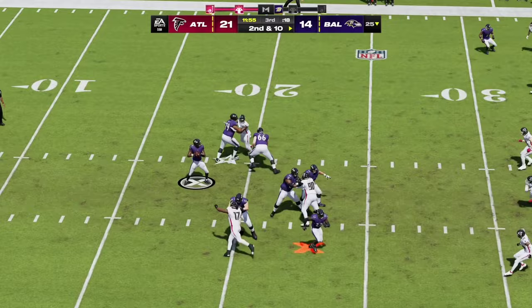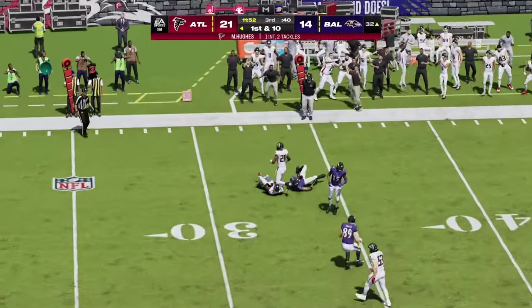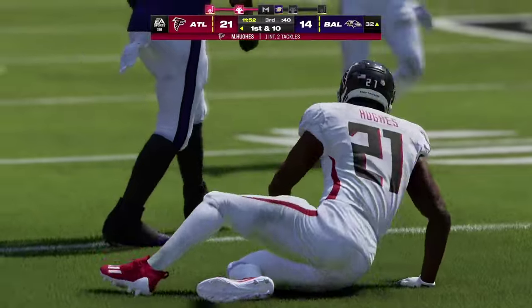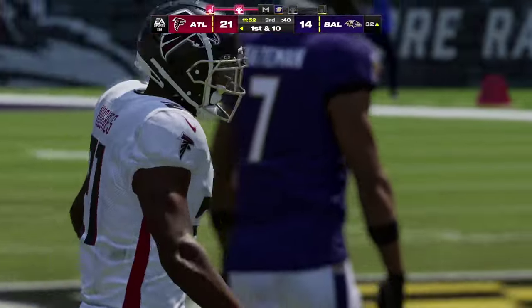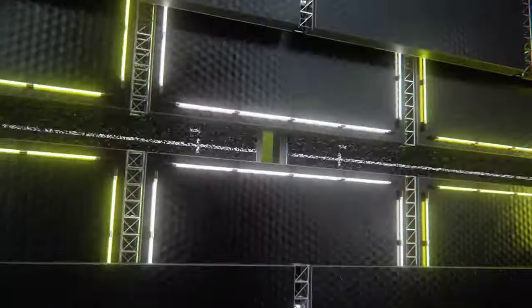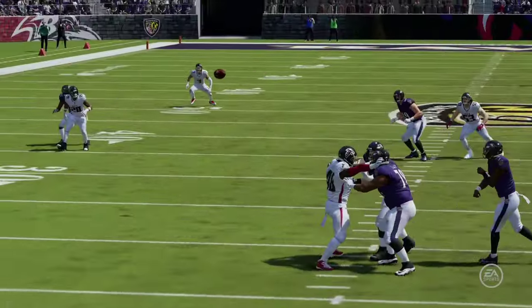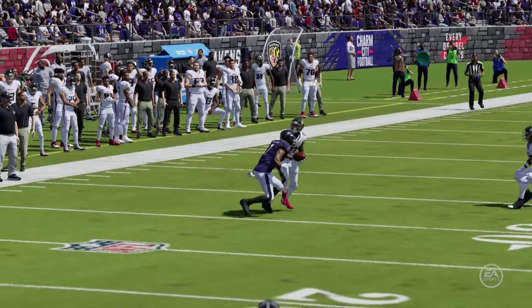Here's Jackson. That's for Bateman, and it's intercepted. Picked up by Mike Hughes, and they are going to set up shop at the 32-yard line. Tough one there. First drive of the third quarter, throw an interception, and now a chance that they could be in an even bigger hole if they can convert this into points.